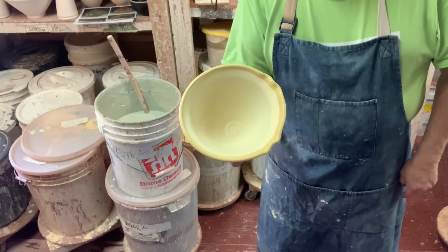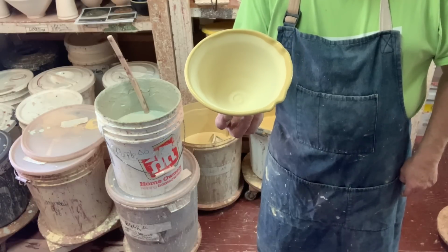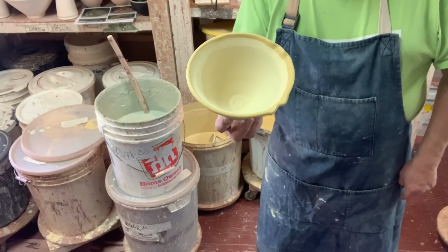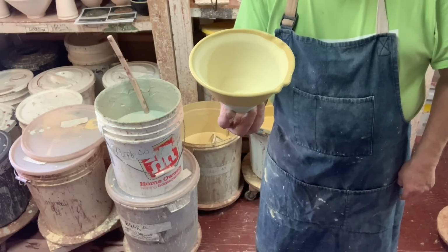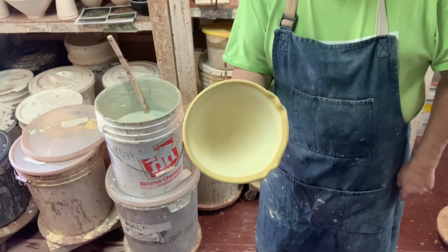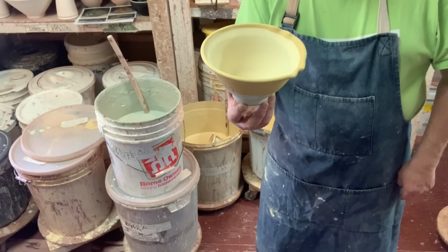So if you've just got small amounts of glaze, like pints, which is a very expensive way of buying glaze, but as a beginner you may just want to buy some pints. There's nothing wrong in doing that until you figure out what colours look really good. Then you can just use a sponge or pouring, which I'll show you next.